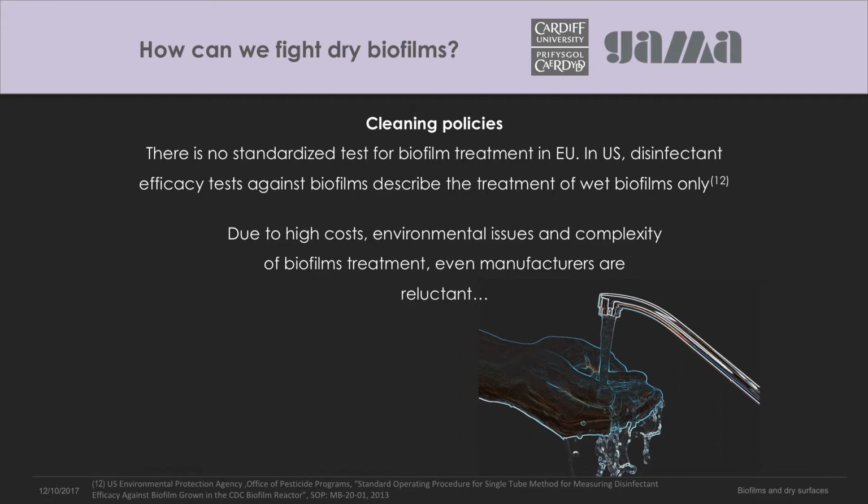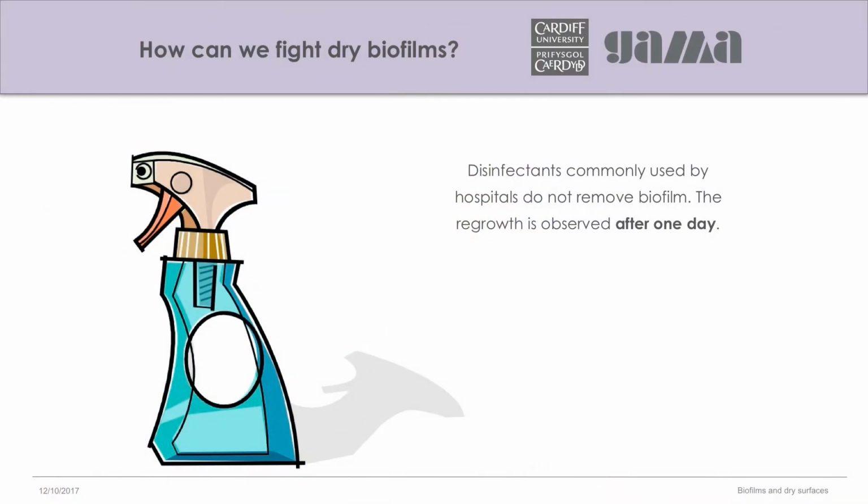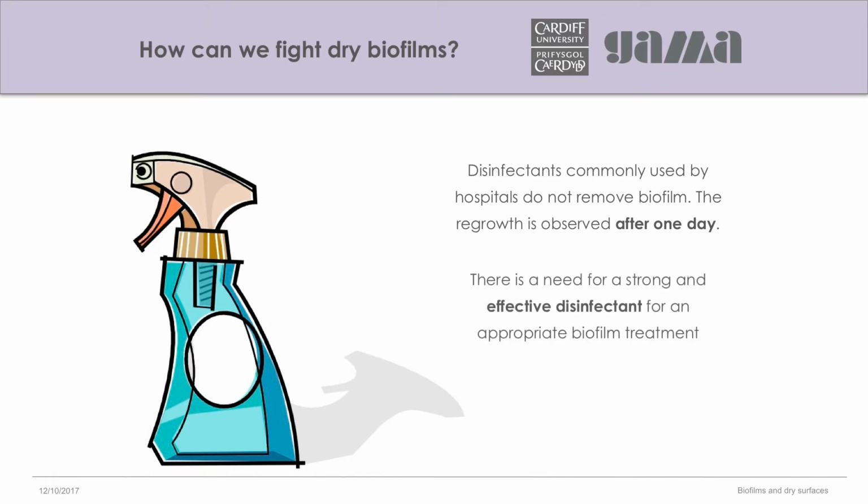Regarding dry biofilms, the other problem is that there is no standardized test for testing them. In the European Union, there is no test for any kind of biofilm. In the US, there are some tests for wet biofilms. And even companies are reluctant regarding this problem due to the high costs and the high complexity of biofilms. In Cardiff University, we tested commonly used disinfectants in hospitals, and unfortunately we obtained regrowth after 1 day in all of the cases. So we need a stronger disinfectant to treat dry biofilms, as they are more resistant than wet biofilms.